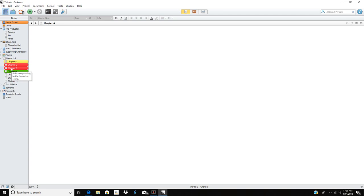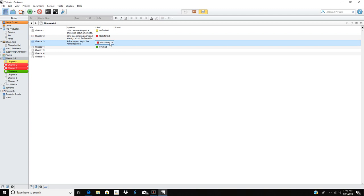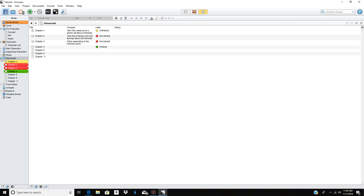Then you go to your manuscript as well, and you also have the labels at the top of each corner as well. So even if you're looking at the cork board, or if you're looking at the outliner, you can see what's unfinished, what's not started, and things like that. So that's how I organize my work in Scrivener.